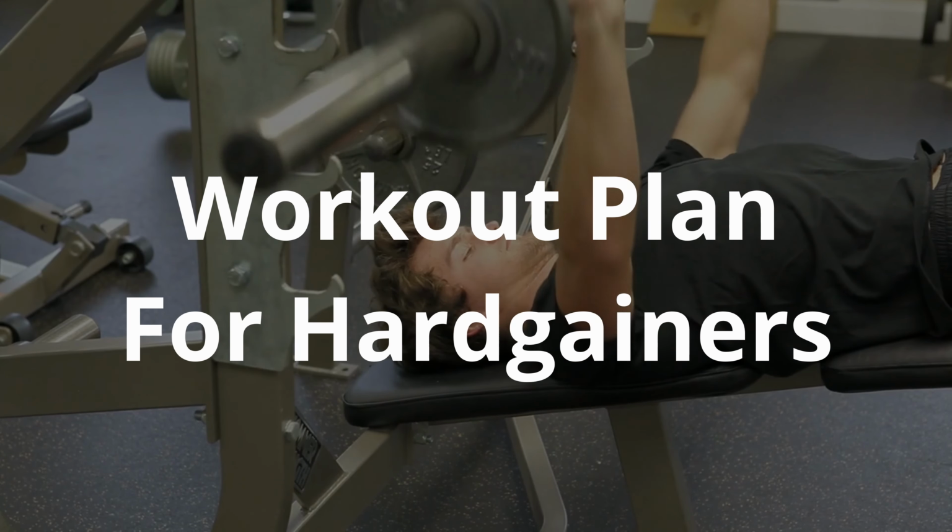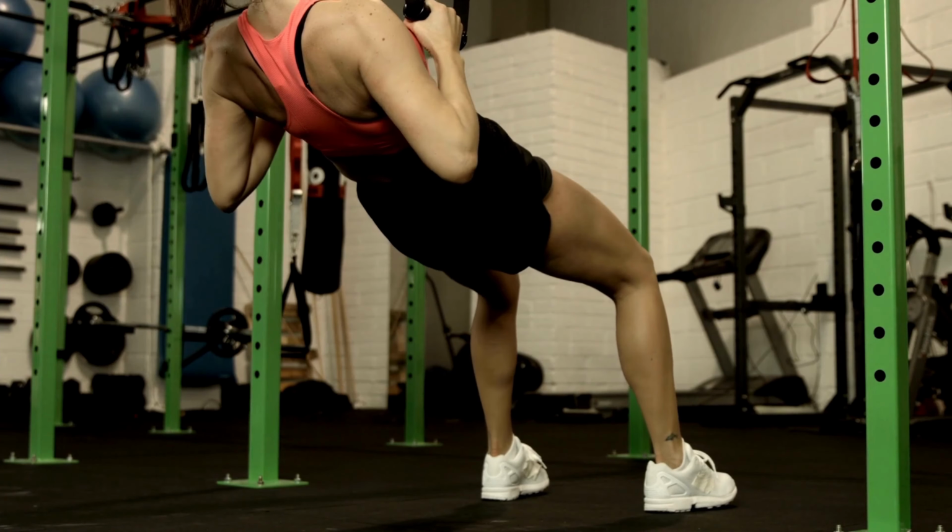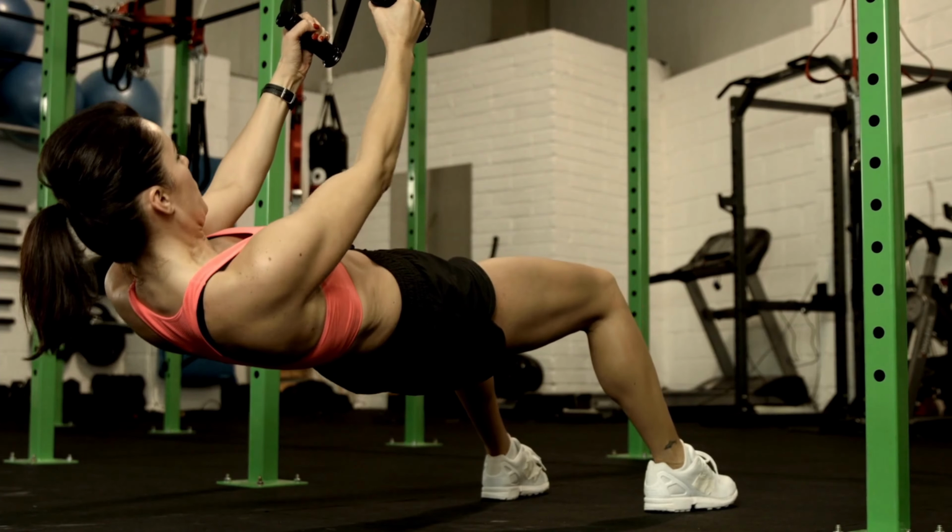So, a workout plan for hard gainers. Since you're naturally skinny, using a high volume approach just isn't a good idea. The main reason for this is pretty simple. High volume training burns a ton of calories already. If you're skinny, this is counterproductive as you'll need to eat more calories than normal to fuel that kind of training. You want to keep the volume low and push close to failure.